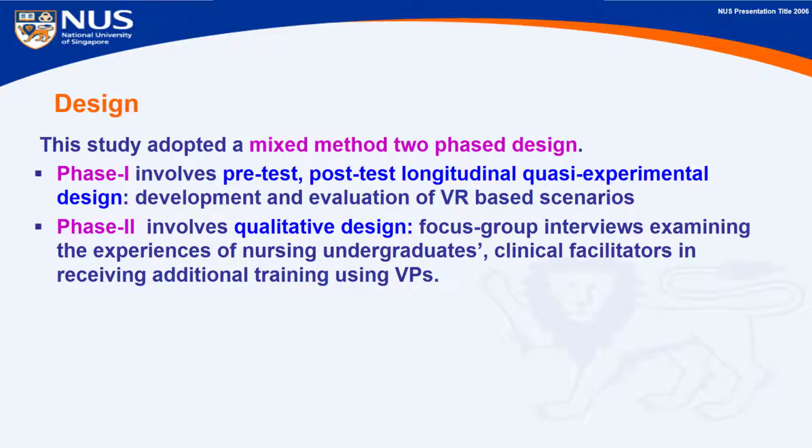So we used a mixed method study design, and it was a 2-phased study. As it was not possible to randomize the students ethically, to give virtual patients to one group of students and not to others, we used a quasi-experimental pre-test, post-test longitudinal design. First we develop and then we evaluate these virtual reality-based scenarios.